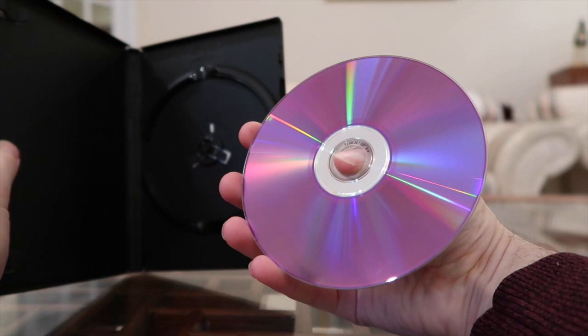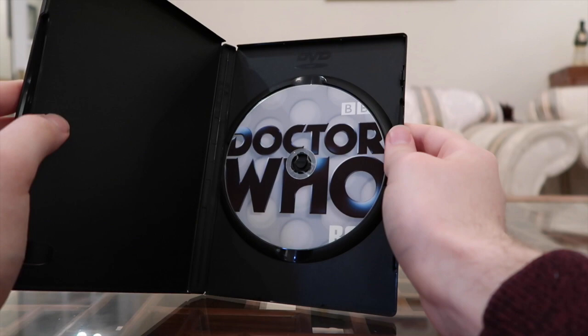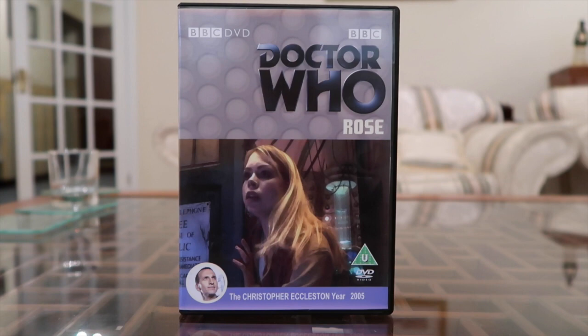You know how you can burn CDs, you can also burn DVDs as well, and that's assumingly what this person did. So I did try this in my PlayStation. It does work, but again, it isn't just Rose. It also has The End of the World and The Unquiet Dead. Does it have the special features? Sadly, not from what I can see. When you hit play, it goes straight into the title sequence for Rose. There's no menus like you get on the official release.